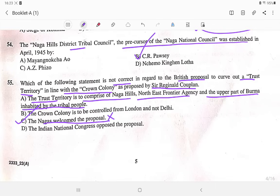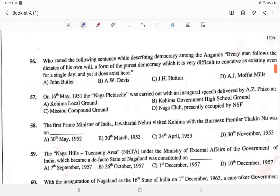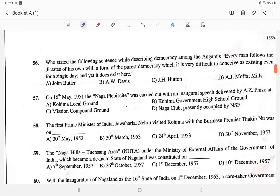So the answer is C. Next, who stated the following sentence while describing the democracy among the Angamis: "Every man follows the dictates of his own will, a free will of the purest form, a democracy that is difficult to conceive as existing even for a single day, and yet it exists here." That is the question.